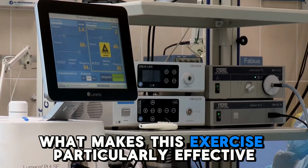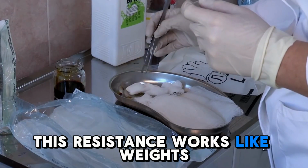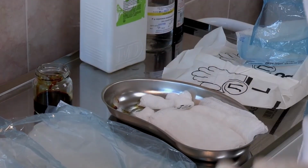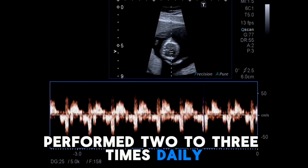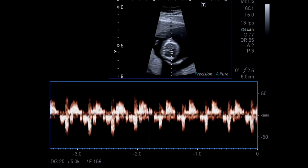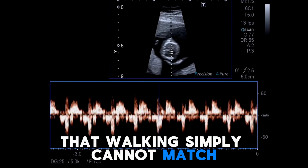What makes this exercise particularly effective is the controlled resistance during inhalation. This resistance works like weights for your diaphragm and intercostal muscles, gradually building strength with each repetition. Start with just 5 breaths, performed 2 to 3 times daily. As your respiratory muscles strengthen, gradually increase to 10 breaths per session. The entire exercise takes less than 2 minutes yet provides targeted training that walking simply cannot match.